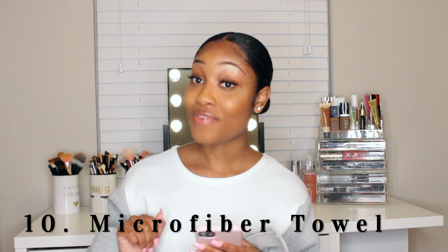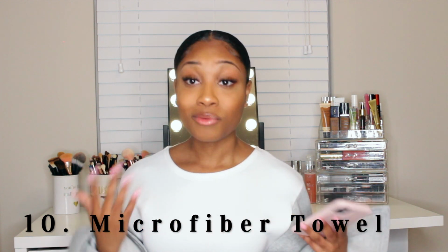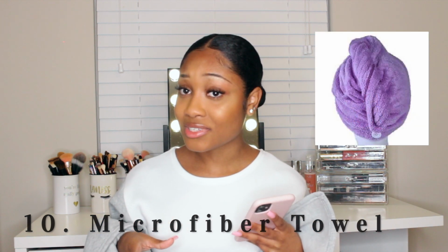Next is a microfiber towel. You need this. Now if you don't really care to have a microfiber towel, because to me it's low-key an aesthetic thing, I will say that it does work though, okay? So with that being said, if you're someone who really struggles with your hair drying on time, it's usually because you have excess water in your hair. So take that microfiber towel and blot your hair, get all that extra water out.